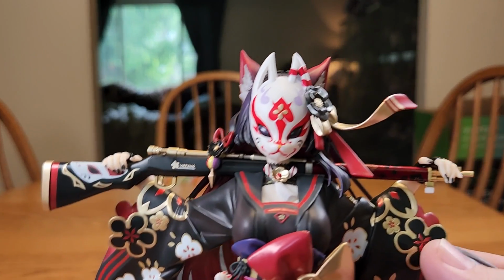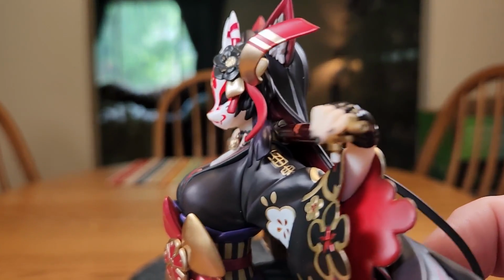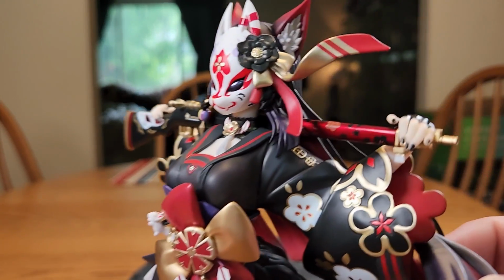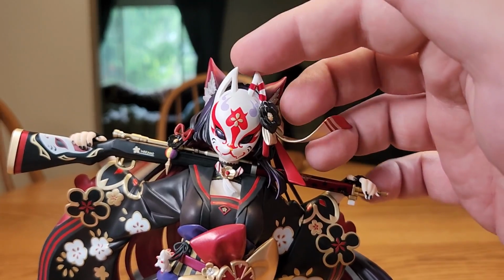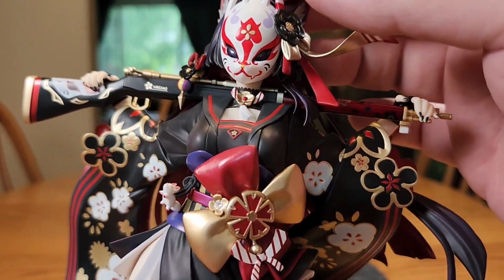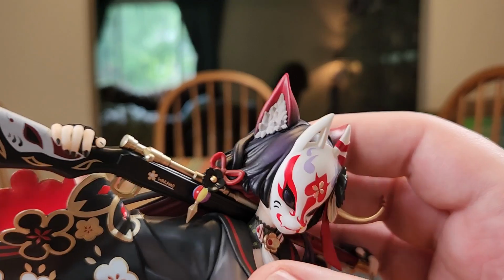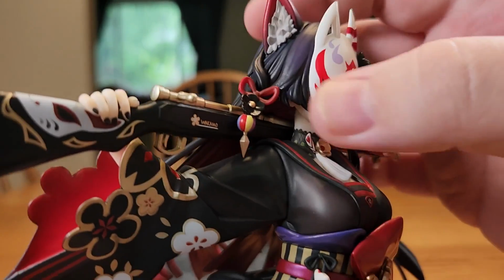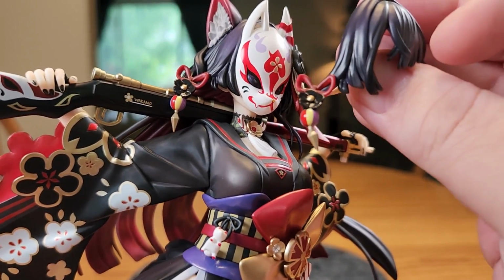So like I said, she comes by default with her fox mask on. And it's got quite the shape to it. So big giant forehead, little tiny muzzle, nice black eyes. It's got a very nice flower ornament with a ribbon. And it's got the fox ears, again with the center cut out, and little designs on it. She does have some nice fox ears with floofs. I like the gradient from the dark purple to the red at the tips. She's got a little hair ornament over on this side, which matches this hair ornament.